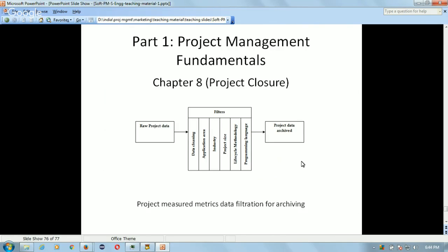And then archiving project data so that this data is available for future projects. Therefore you can create filters for actual archiving of good project data. Those filters could be, first of all, you need to clean the data. There will be some garbage data in the project data, so that garbage you need to clean.